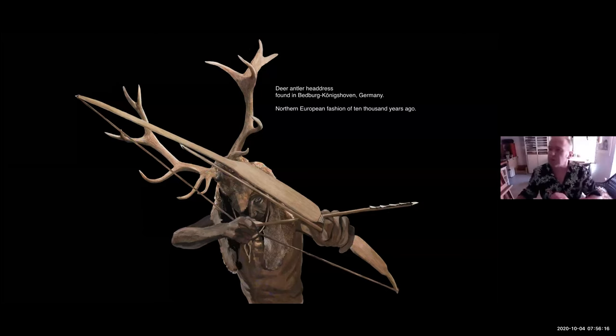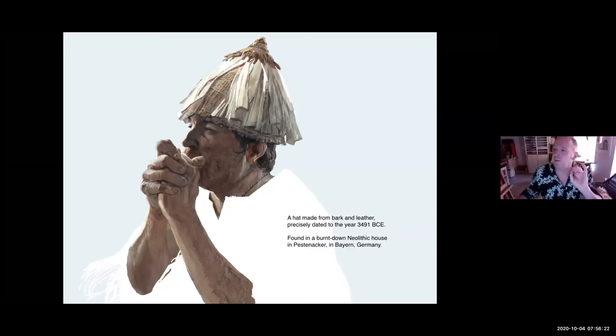This to me is relatively easy because I only have the one find and I have a few other things that I can use, just like this. This hat, it was perfectly preserved in its find spot in Germany. There was a Neolithic house. The house had collapsed during a fire.